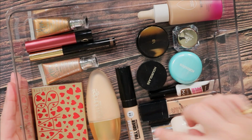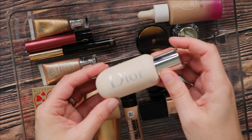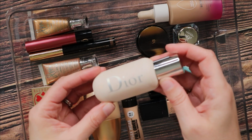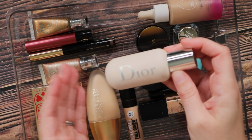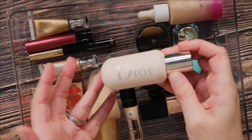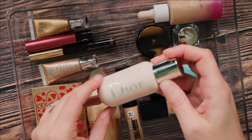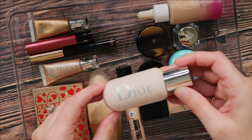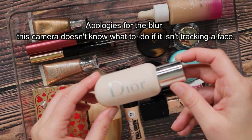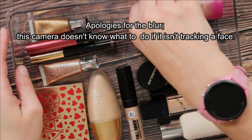So starting off with primer, I've got the Dior Backstage Primer. This is very much more like a moisturizer than anything else. It's very neutral in the sense that it doesn't mattify, nor does it add any sort of glow, so it really just acts almost like a moisturizer, but it helps foundation to apply very evenly over top of it. I've also happened to have this one the longest out of all of my primers, so it's time to give it some dedicated love.